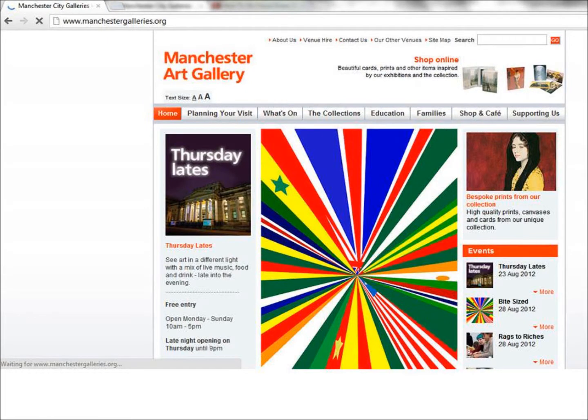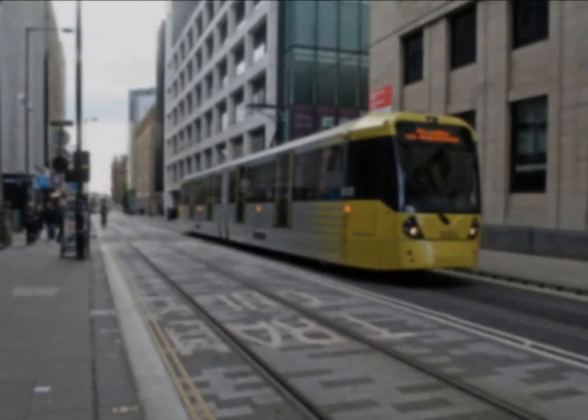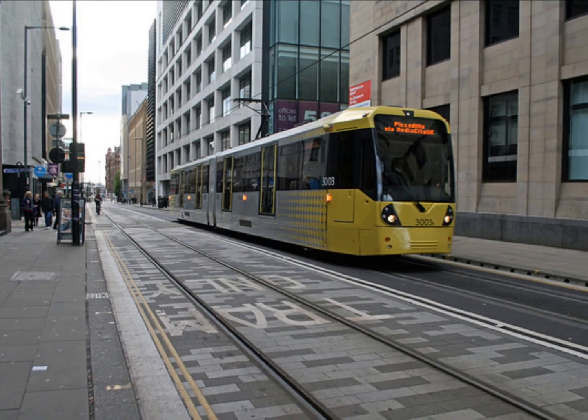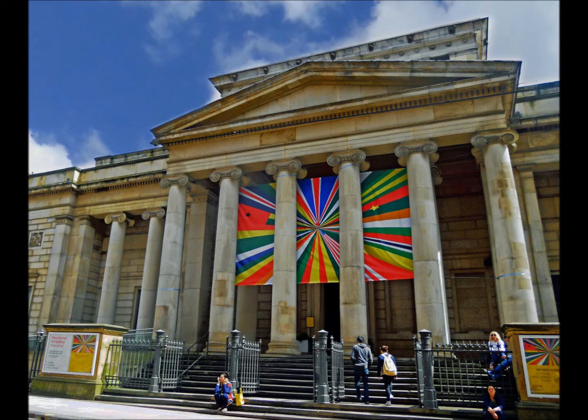The Manchester Art Gallery is a fantastic, almost hidden gem and can be found just down the road from Piccadilly Gardens. As you head down Mosley Street with the trams trundling next to you, you'll meet a columned Victorian building. Entering, you notice the foyer is high-ceilinged and bright and spacious. A great start to any trip to a gallery.